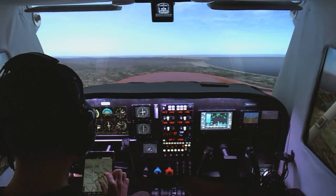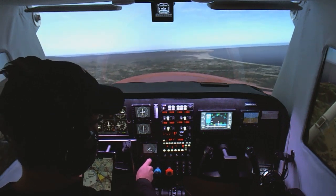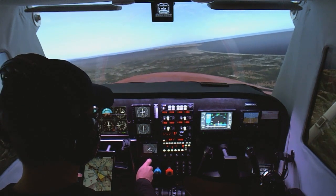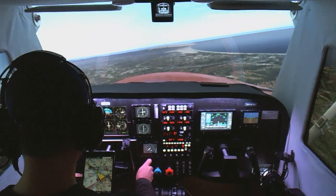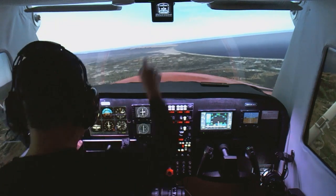Where are we now? We're about 4 miles north. Oceano traffic, Skyhawk 15 Juliet Golf, 4 miles north of the field. We're at 2,000 feet. We're going to overfly the field and make a teardrop entry for left 45 traffic into 29er, Oceano. Okay. Airport is roughly right there.